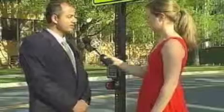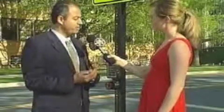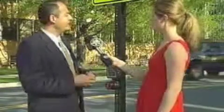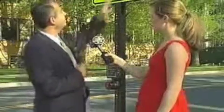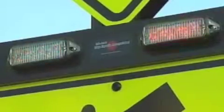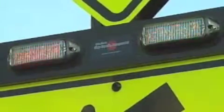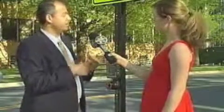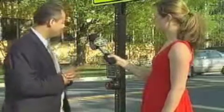This new device is called the Enhancer, but the official name of it is RRFB, the Rectangular Rapid Flashing Beacon. It's like a flashing beacon, but it has new features. For example, the flashing beacons are rectangular, not round, and they flash very rapidly, just like an emergency vehicle. So you will see it flashing quickly right and left, so it gets more attention from drivers, so they know that a pedestrian is crossing the street.